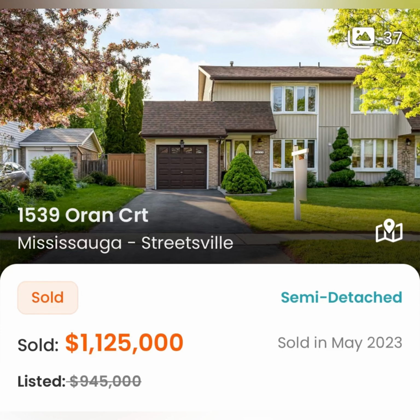Let's look at some properties that recently sold. Let's also dig into the history of the property and see how much it sold for years ago. Welcome to the Streetsville, Mississauga semi-detached beauty.